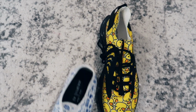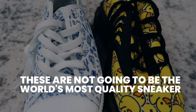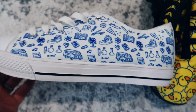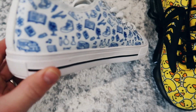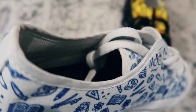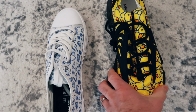Depending on what type of niche you are selling to, you'd obviously want to consider offering different versions to your customers. Now, in terms of these actual shoes, obviously these are not going to be the world's most quality sneaker. That is something that I really shouldn't have to say. These are shoes that people are going to be buying because you are putting a one-of-a-kind design on them, sort of like the store I just showed you. Right? Meaning, when people wear these shoes, they are not necessarily going to be the most comfortable pair of shoes they have ever owned, and nor are they expecting it to be. What we are doing with print-on-demand shoes is creating truly one-of-a-kind items.